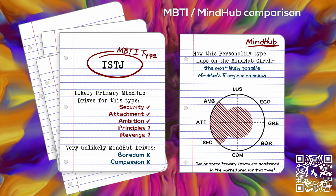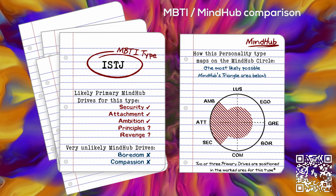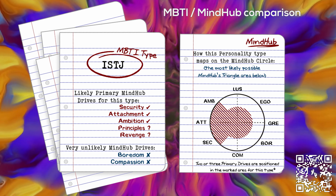ISTJ are introverted sensing thinking judgers in the MBTI. 16 personalities nicknames them the inspector. Their stereotype can be that they are quite robotic and mercurial. In MindHub, they are introverted and reactive personalities likely to display security, attachment, and ambition.